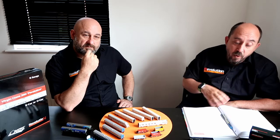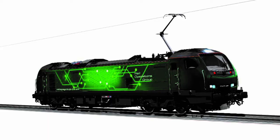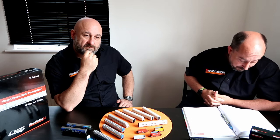We're actually working on two different locos, one of which we kind of leaked through the Engage Society, which is the Class 93 tri-mode. But we also have another loco in the final stages of development, which we hope to be able to announce in the next few weeks.